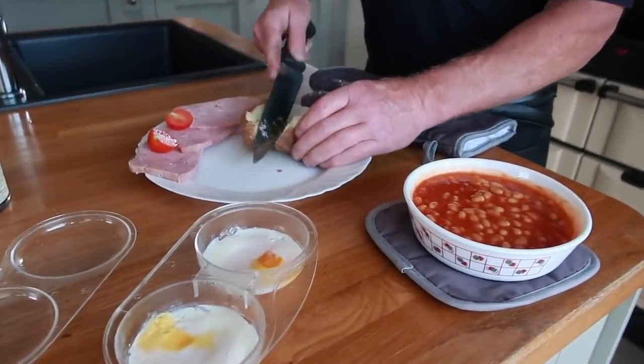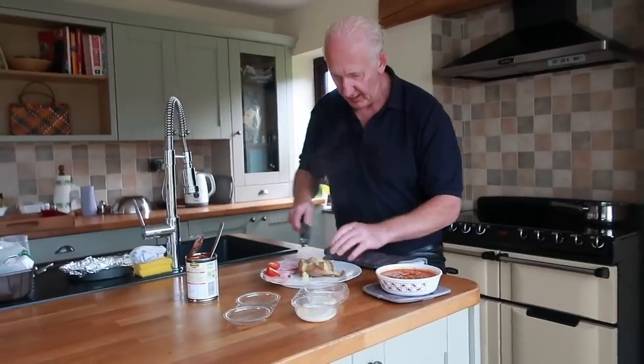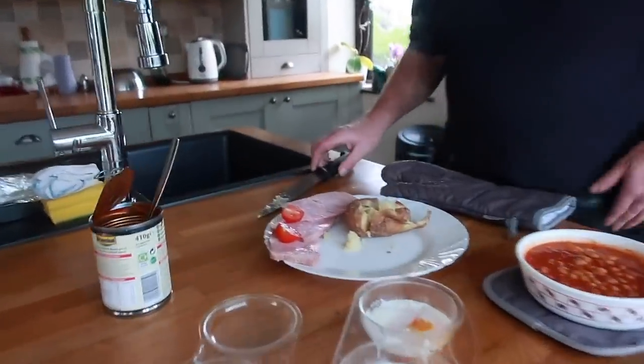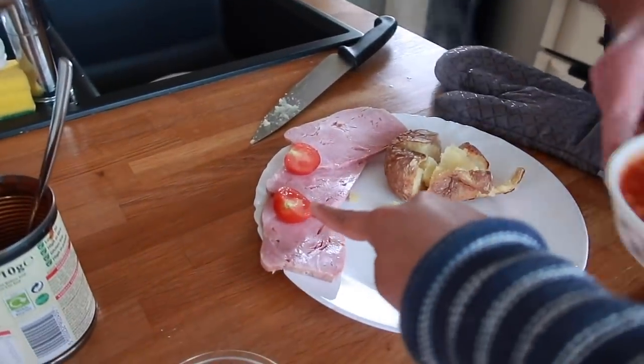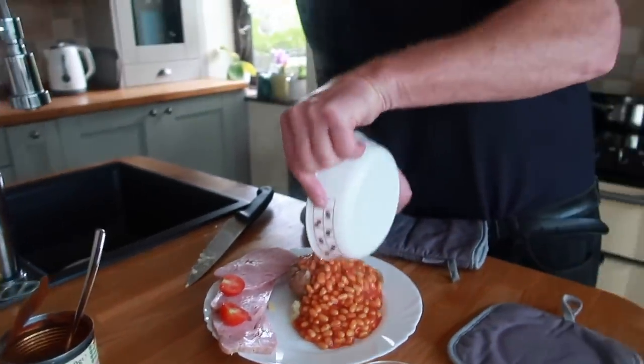So, ito na yung tea ni Mr. Enjoy, Mr. Oh! The first ever tomato, mga palangga, from our greenhouse.